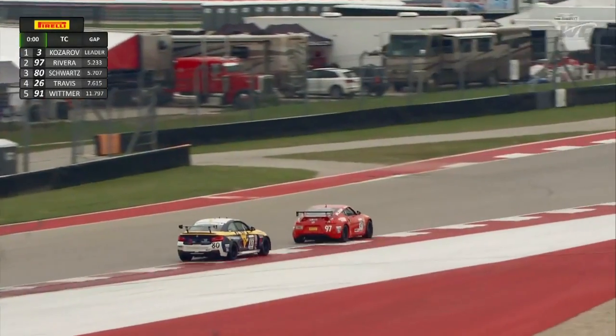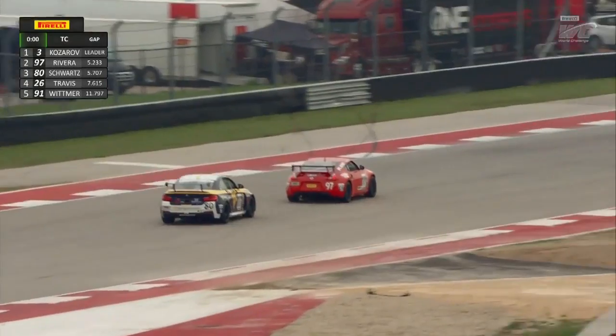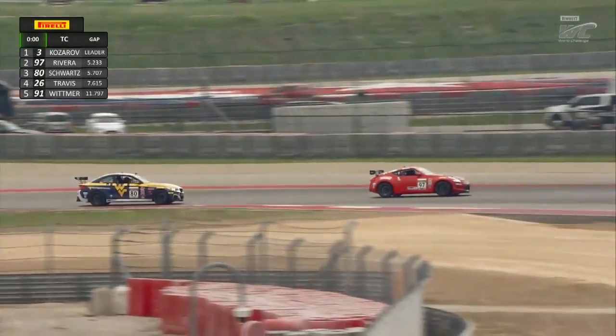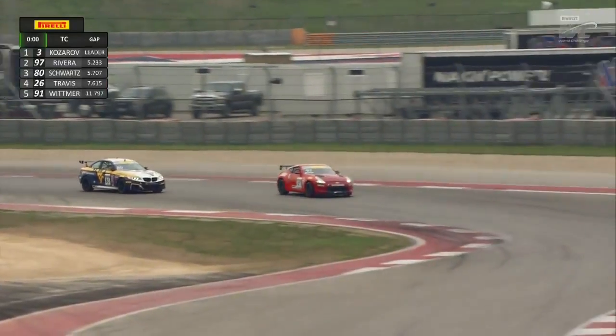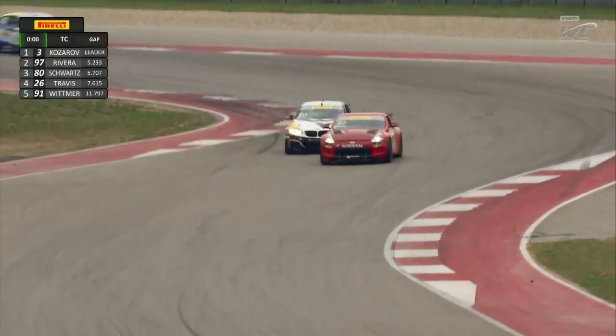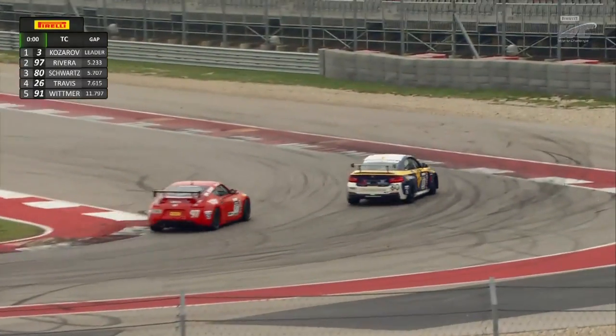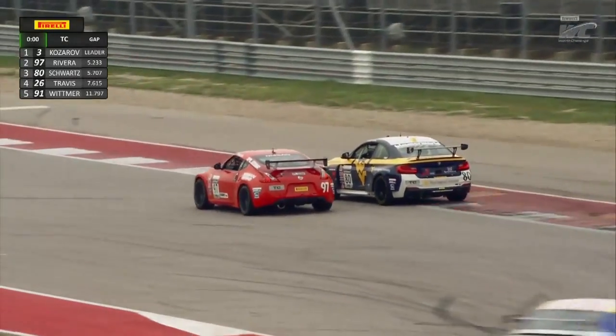Superb drive here by Tony Rivera, keeping Johann Schwartz behind him. Final few corners. I think if Schwartz is going to do it, he's going to have to try and do it into 15. Can he get close enough to make the move and surprise Tony Rivera? Oh, can he cut back in there? Bumper. Yes, he does. He plows down to the inside. Can he keep the front end on that BMW? Rivera comes back at him.